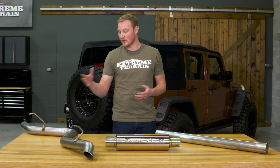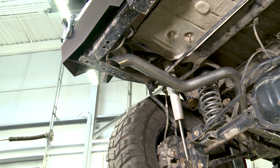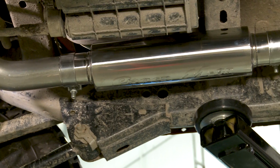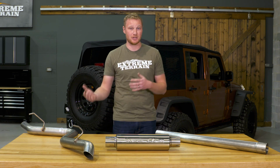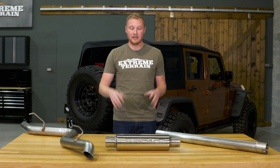In fact, there's really not much here that you could mess up from a build quality perspective. You have a couple of welds on the actual pipe for the hangers itself, and then of course in the muffler, but there isn't a lot that you can really mess up with a system that's as simple as this one is. And you're getting very high quality materials, all for about $200 less than that Flowmaster system that we had just talked about. So if you're okay not having a polished tip, I think this is going to be an excellent choice for those of you that are on a little bit of a budget, but still want a very high quality of build material in your exhaust system.